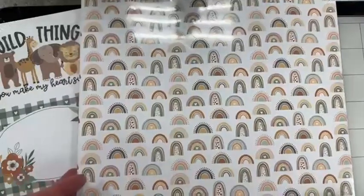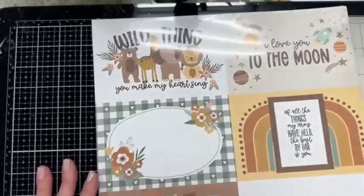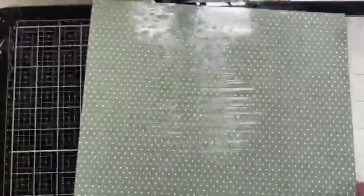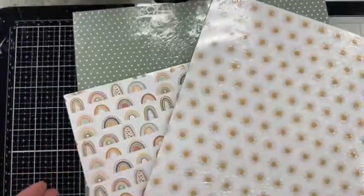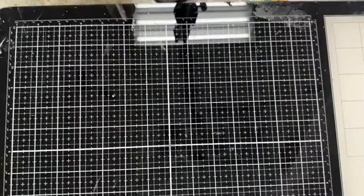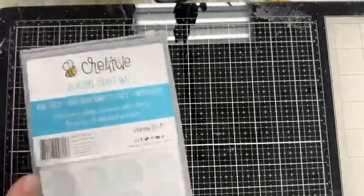Love the rainbow. And that great neutral background. And these are the 4 by 6 journaling pages, and that green on the background. So you can see that they all kind of coordinate. So we love that. We love Echo Park. Kind of fun to see something new and different in their paper style, their designs.